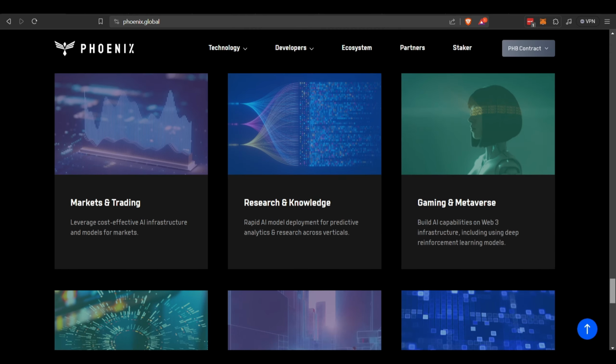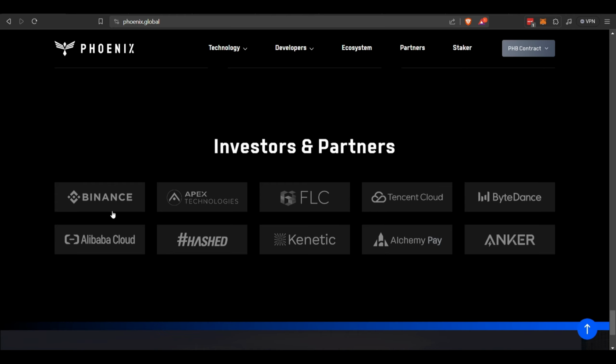So we're going to get into AlphaNet, and if I scroll down and take a look at who's involved in this particular project, we got Binance, ByteDance, which is TikTok, Anchor, which is the infrastructure for crypto, Alibaba Cloud, Alchemy Pay.